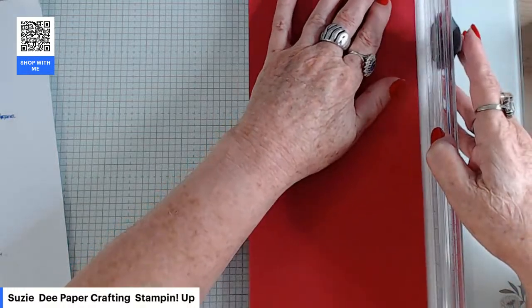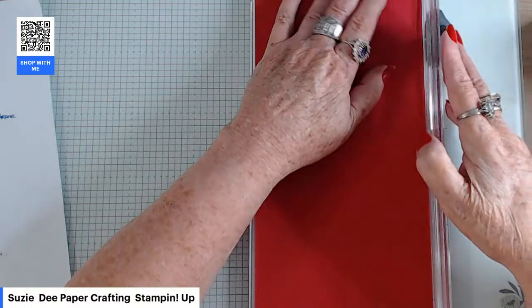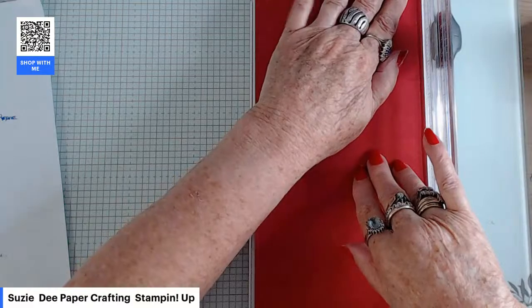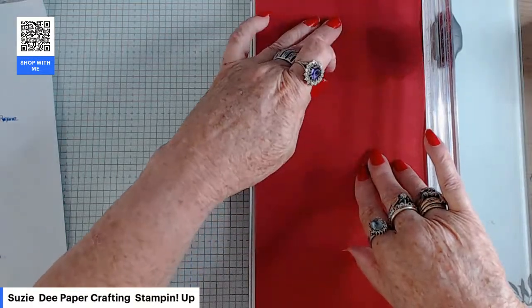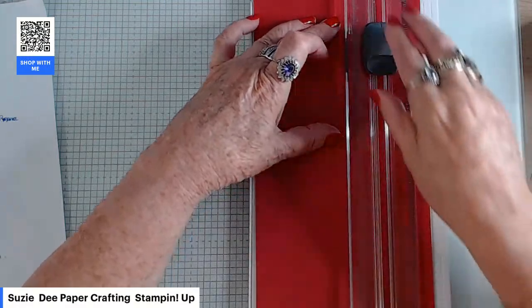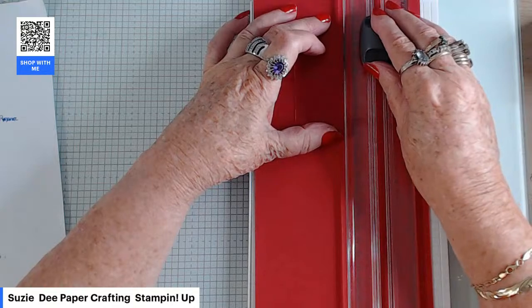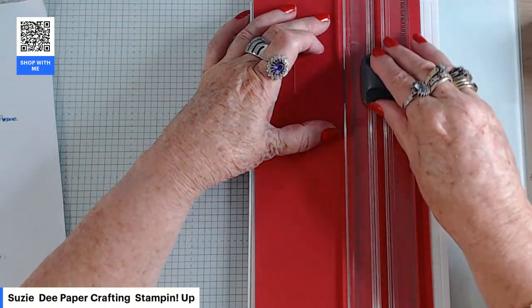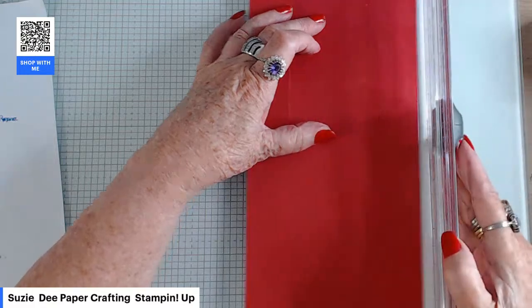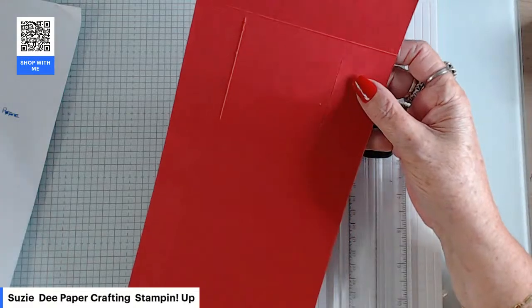So 1 1/4. Go there. Oops. I first fold, the second fold, and down to the third fold. So I'd rather have a little bit to snip than go over.